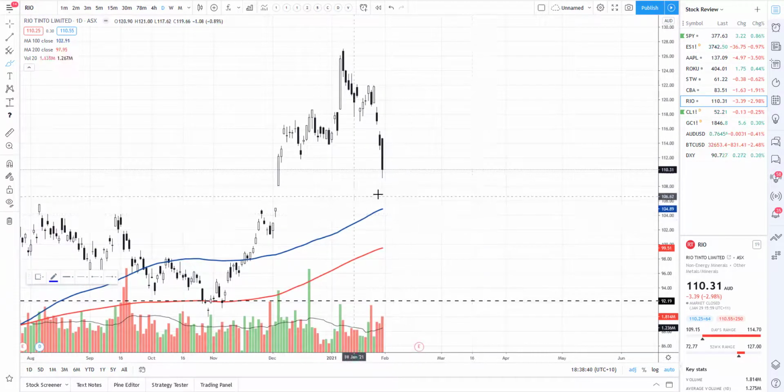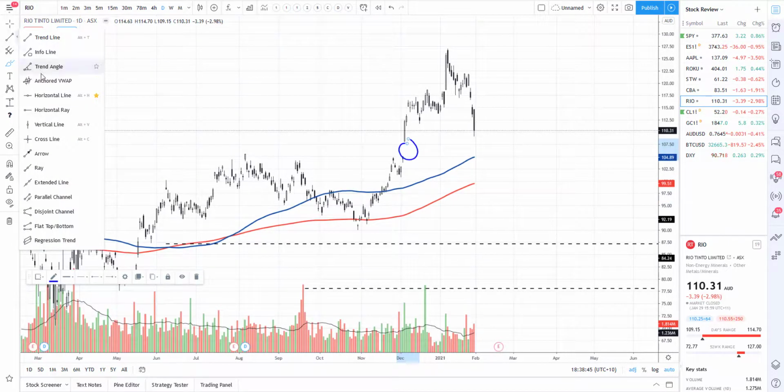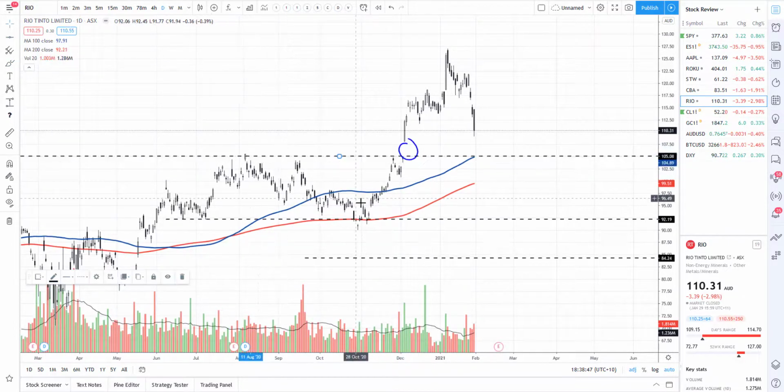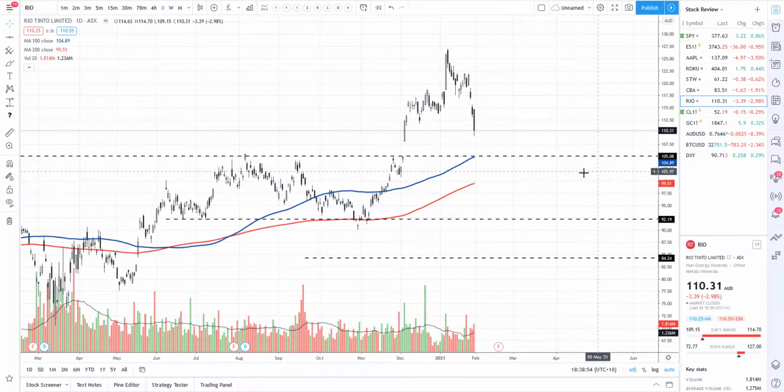But right now, looks like we're just going to continue that little bit lower, fill this gap, and retest this particular previous level of resistance as a support level, which is also going to coincide with the 100 simple moving average, which looks absolutely phenomenal for a dip buying opportunity.